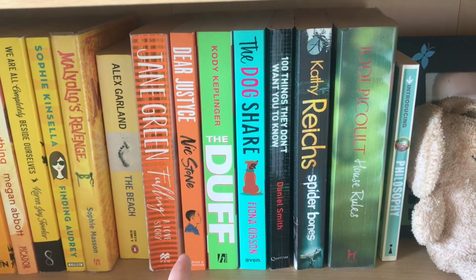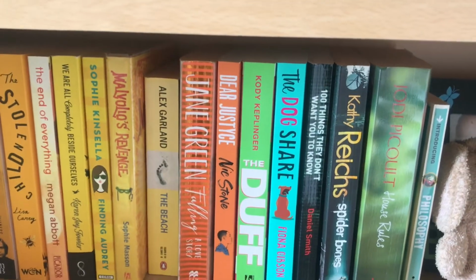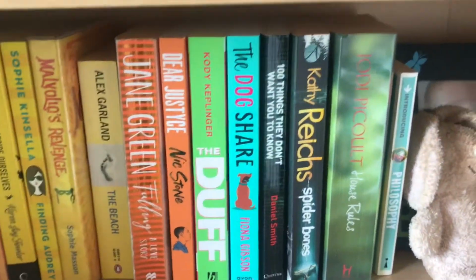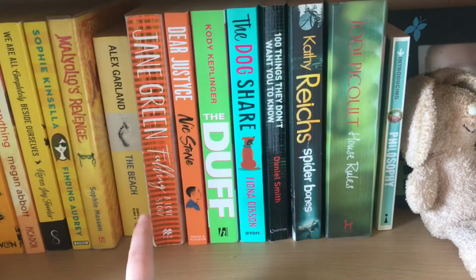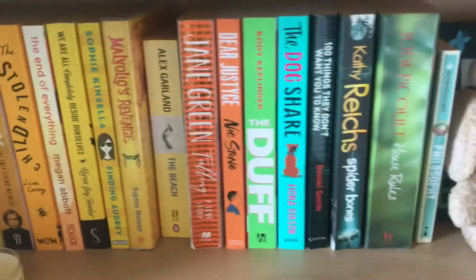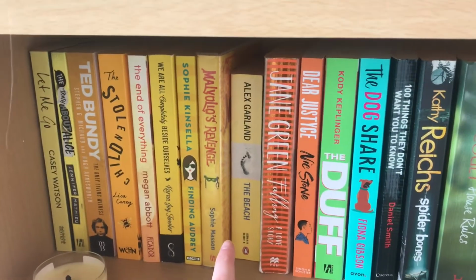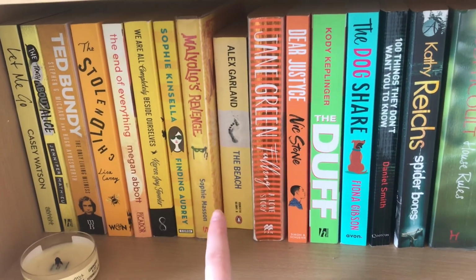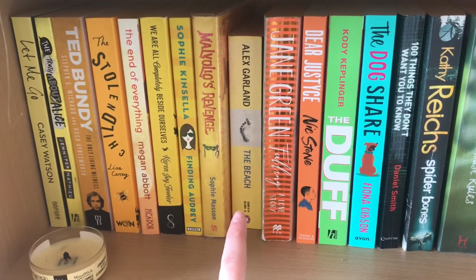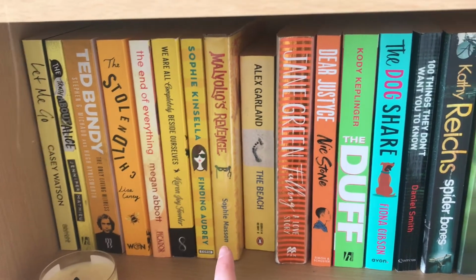And then we have Dear Justice by Nic Stone, which is by the same author who did Dear Martin. Then we have Jane Green, Falling. Then we have The Beach, which I think might be what the film with Leonardo DiCaprio, called The Beach, is based on, by Alex Garland. Then we have Malvolio's Revenge by Sophie Masson.